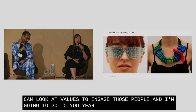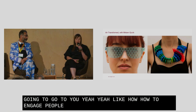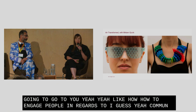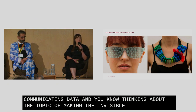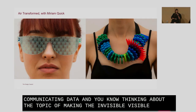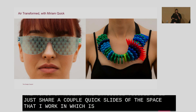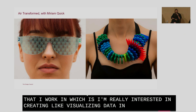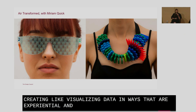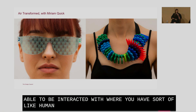So thinking about how to engage people in regards to communicating data, and thinking about the topic of making the invisible visible, I'll just share a couple quick slides of the space that I work in, which is I'm really interested in visualizing data in ways that are experiential, and where the data is embodied and able to be interacted with, where you have human engagement with that data.